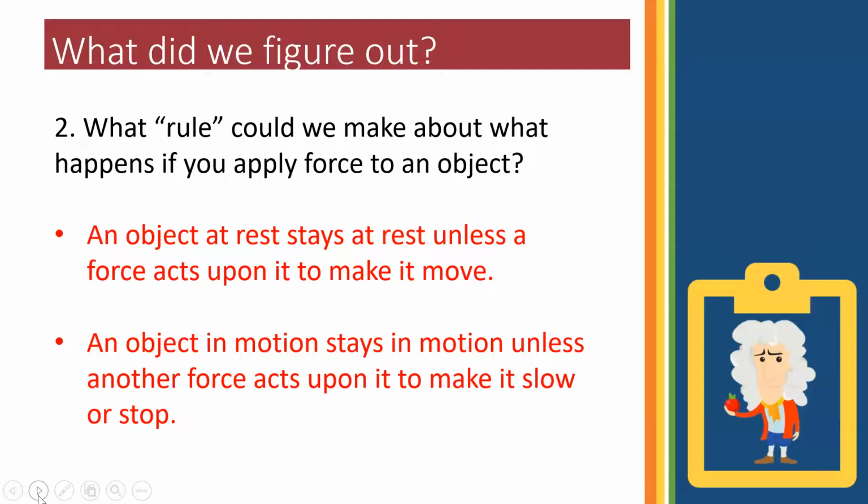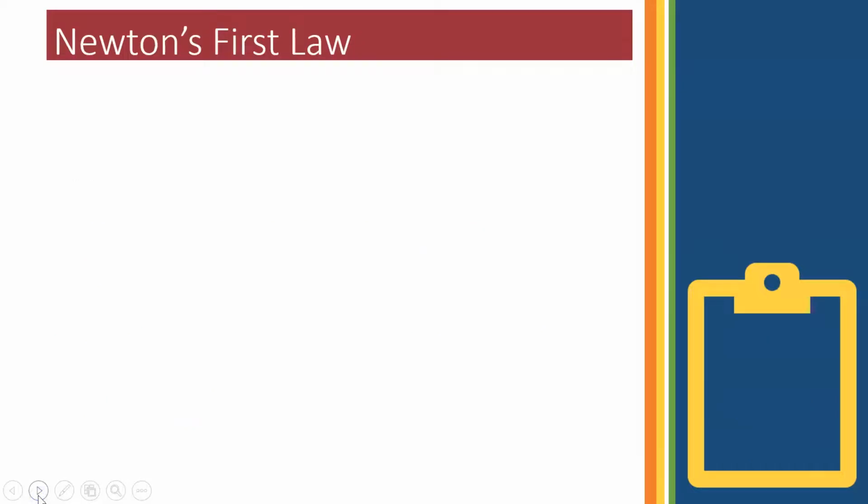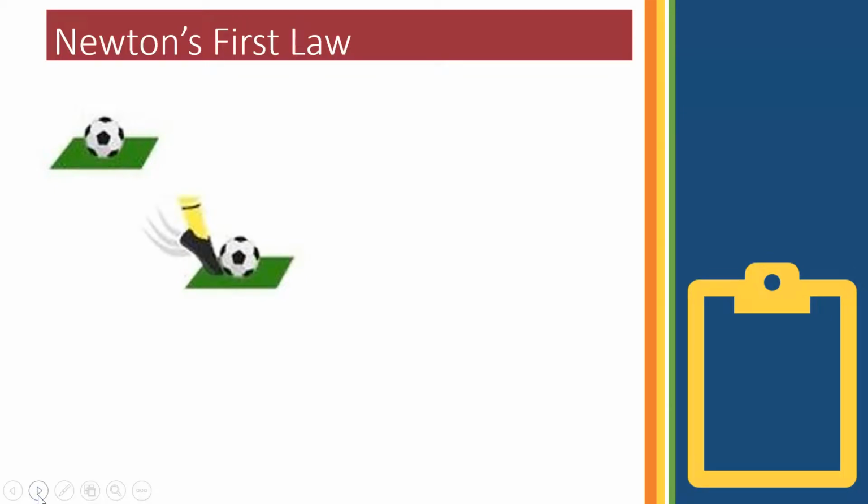Now, we can apply this rule to any of our investigations. We actually saw that somebody was investigating kicking a soccer ball into a net. In that setup, the soccer ball starts at rest and stays at rest, unless the ball is acted upon by an unbalanced force applied from the person's foot. Then, the soccer ball is in motion and it will stay in motion, and the ball will only stop when acted upon by an opposite force from the net.